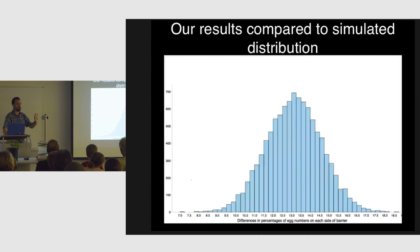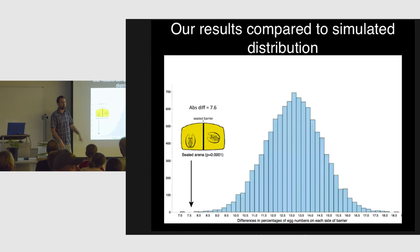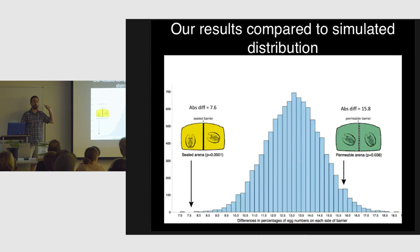And so what did we find? Well, when you have a sealed barrier, when they don't know that there's another individual there, we found they were putting out very similar numbers of eggs to each other. This isn't surprising because we made sure they are about the same size as each other, and the number of eggs they put out is really highly dependent on how big they are. But when we had a barrier with holes in it, we got a result over here showing that they're putting out very different numbers of eggs.